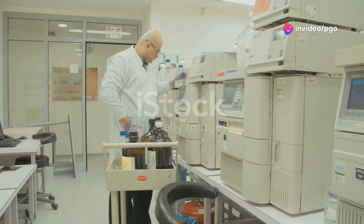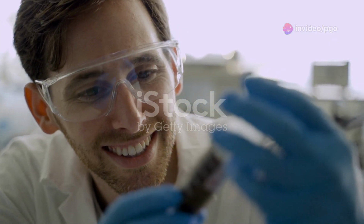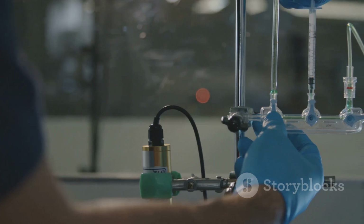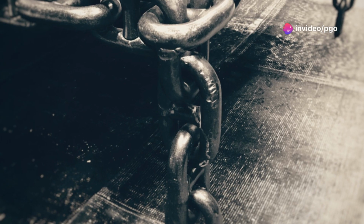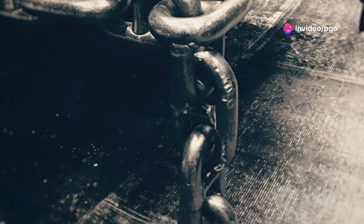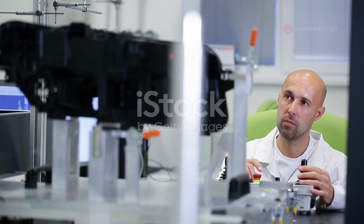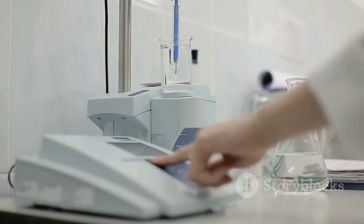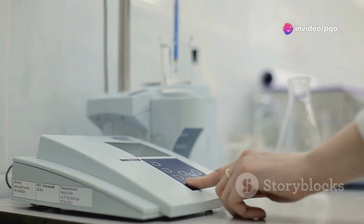Now, let's dive into metrological traceability. Sounds complicated? Don't worry, it's simpler than it sounds. Basically, it's a system that links our lab measurements to national or international standards. Think of it like a chain. Each link represents a step in the calibration process. The chain starts with the international standard and ends with our lab equipment. This chain of calibrations ensures that our measurements are accurate and reliable.